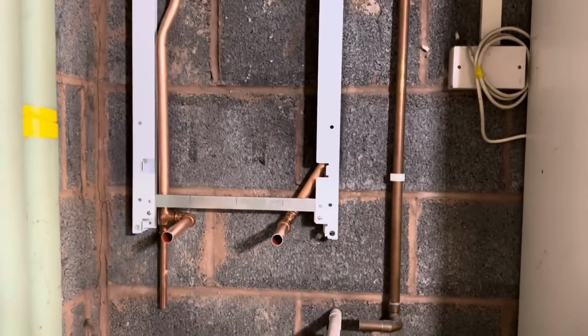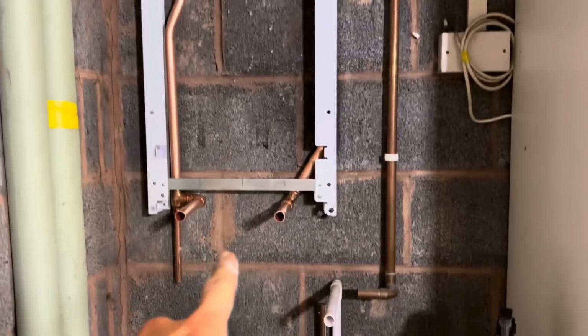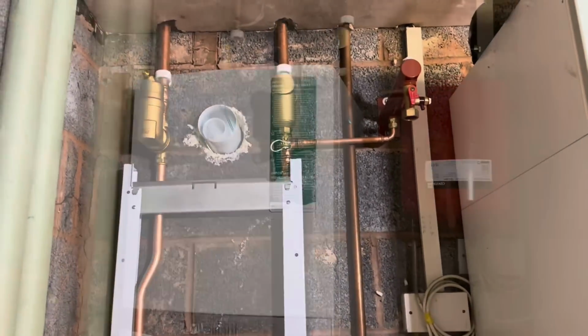So they're in place. Got this dropping down 15mm for the filling loop. So now I'm going to get the boiler on, and then I can do the gas, PRV and condense. And once the boiler's on, I'll get that vessel on there. So that's the boiler on.